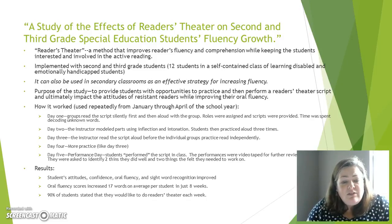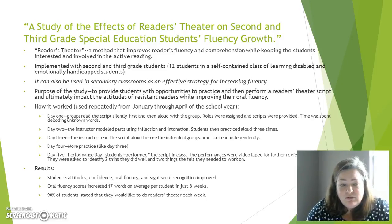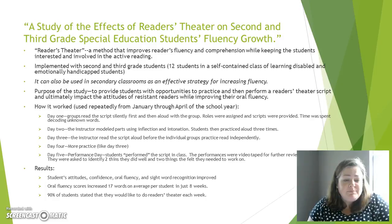On day 3, the instructor read the script aloud before the individual groups practiced read independently. On day 4, they practiced some more, and it was basically the same as day 3. And then on day 5, which was performance day, students performed the script in class, and the performances were videotaped for further review by the students, and they were asked to identify 2 things they did well and 2 things they felt they needed to work on.